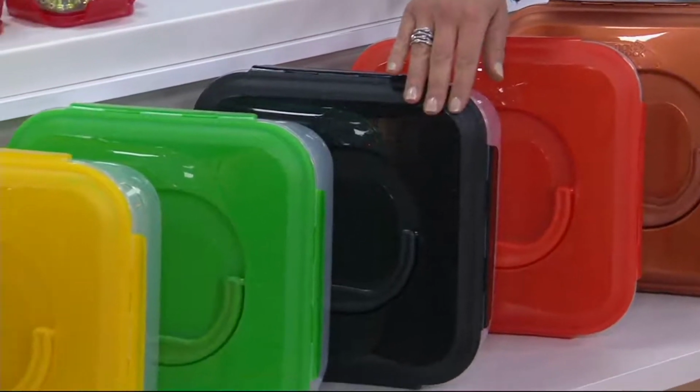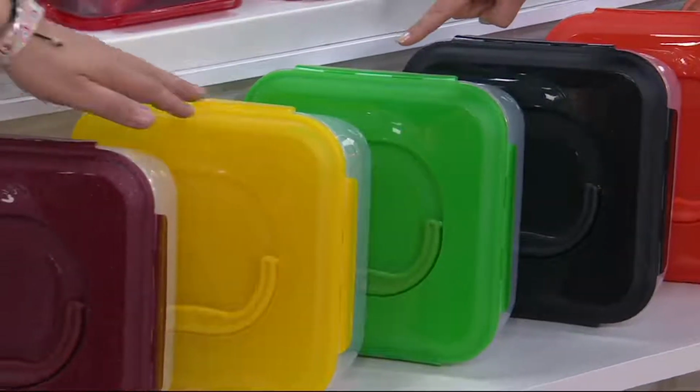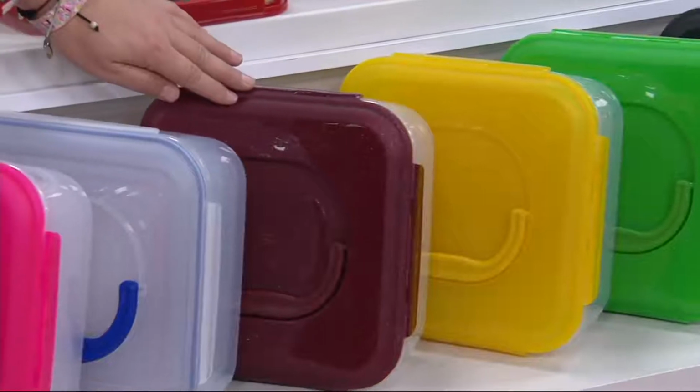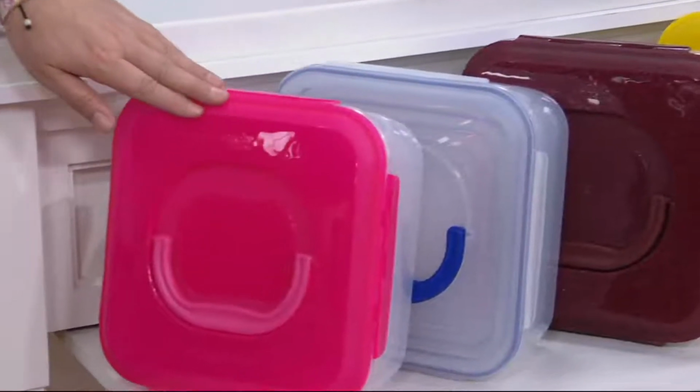Gorgeous. The black. Love, so universal. Green. This right here is the yellow. Sunshine makes you happy. The cinnamon, the clear, and the hot pink.